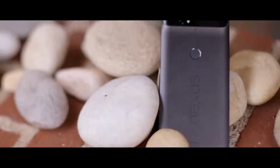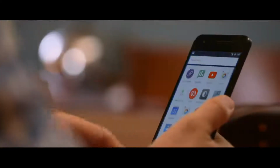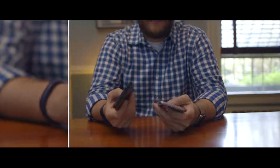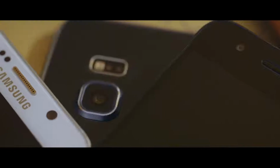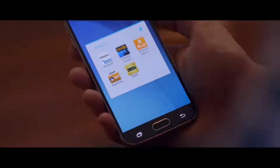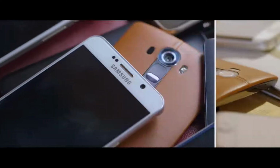It's only available for purchase unlocked and direct from Google, but it works just fine with every major carrier in the US. The Nexus 6P is a big phone, but if you want the best Android phone you can buy, you just kind of have to deal with a big phone. Every other smaller option, whether it's Samsung's Galaxy S6, HTC's One A9, or Google's own Nexus 5X, makes compromises in one way or another that lessen the experience compared to the 6P.